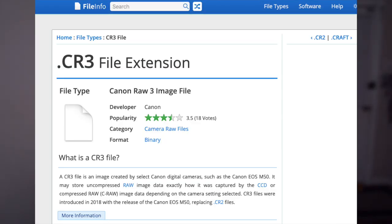However, Canon with the Canon M50 has taken the step into the CR3 RAW format, which is half the file size, but it has all of the data of a normal RAW file. I think this is a great innovation that not enough people are talking about.